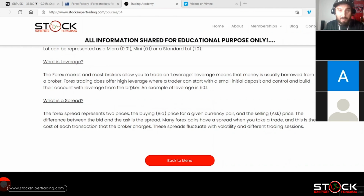And so that was leverage. And with Fusion, I can choose what leverage I want. I can go 100 to 1 all the way up to 500 to 1. It's your choice. Smaller brokers might have lower leverage, like 50 to 1, 100 to 1. And then bigger A-book brokers have higher leverage because they have the liquidity to provide that. Okay, so that's what leverage is.